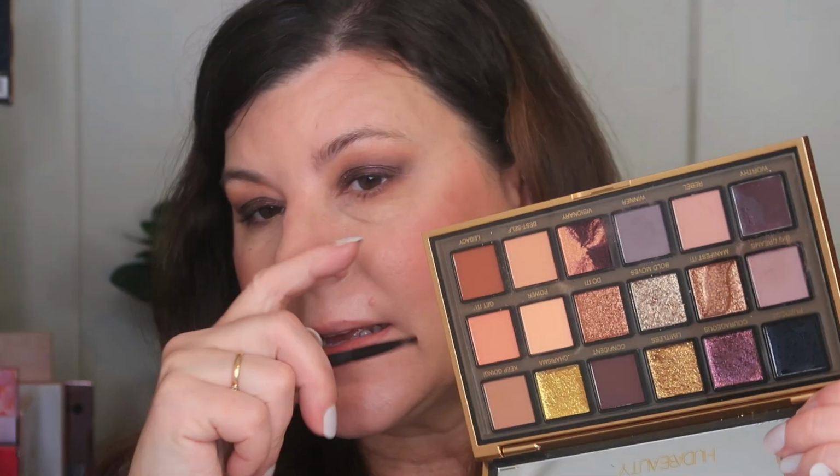Man, I still sound congested, don't I? So I'd love to know whether or not you guys thought about picking up this palette or if it was just kind of not, because when I first looked at it, I'm like, I feel like I have browns, and then I saw it in person and I'm like, okay, it's actually kind of pretty. Might be able to use this for work, might be able to use it for home.